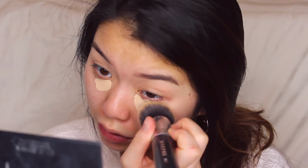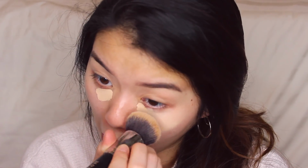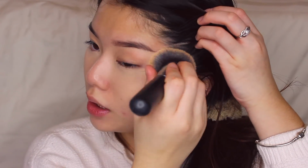Okay, so I'm going to be using the Morphe 439, and guys, this is literally all I do now for concealer. I just pat under my eye, just like that. And then I like to take the excess that's on the brush and put it onto the side of my nose here, and then under my chin. I don't like to be using a lot of concealer anymore because I'm just trying to be a natural girl, okay? I'm gonna also bring it up to my temples only because I need to blend it out. I don't like putting concealer on my forehead.